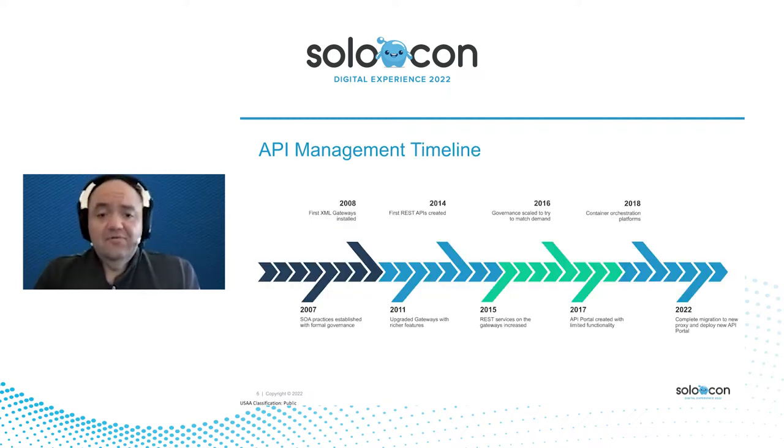This is a high-level timeline of some of our major events that helped shape our solution. It really all started in 2007 when the SOA Governance Board was established. This was a group of senior engineers that would meet once or twice a week, and they would go over any SOAP service that was getting created at that time. They would review your contracts, figure out your naming conventions, are you using the right ones, what security models, and review if there was already another capability that existed which could be reused instead.